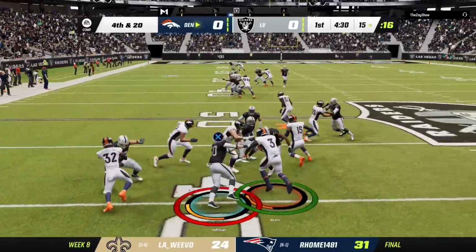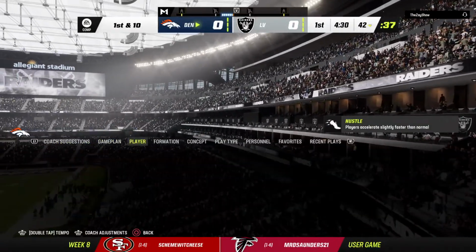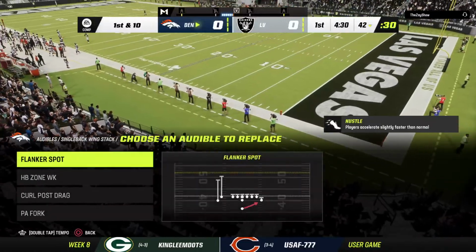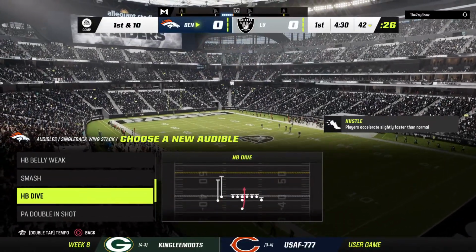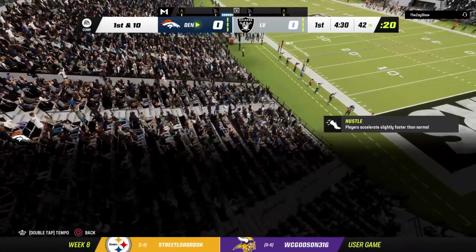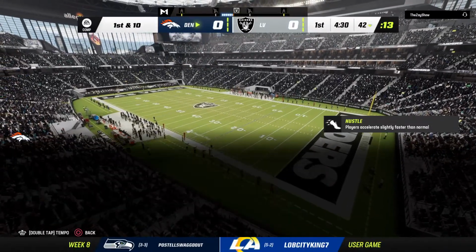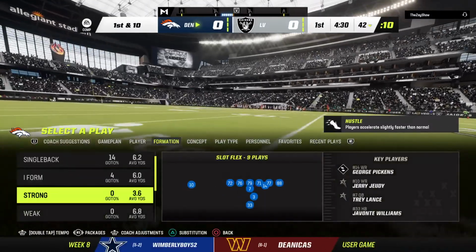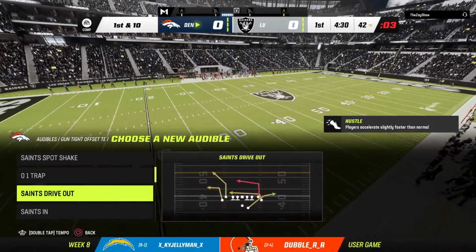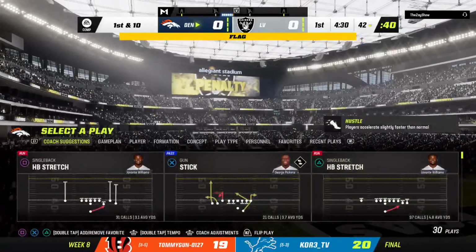And it's fielded at the 34. It's a net of 40 there. Punt of 48 and a return of 8. And the Broncos take over. First down and 10. Play clock down to 0, and this is not the way to start a drive.